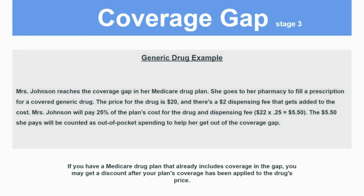Okay, here's the example of the generic drug while you're in the coverage gap stage of Medicare. Mrs. Johnson reaches the coverage gap in her Medicare drug plan. She goes to her pharmacy to fill a prescription for a covered generic drug. The price of the drug is $20, and there's a $2 dispensing fee that gets added to the cost. Mrs. Johnson pays 25% of the plan's cost for the drug and the dispensing fee, so that equates to $5.50. The $5.50 she pays will be the only amount that will be counted towards the out-of-pocket spending to help her get out of the coverage gap and into the next stage, which would be the catastrophic stage.